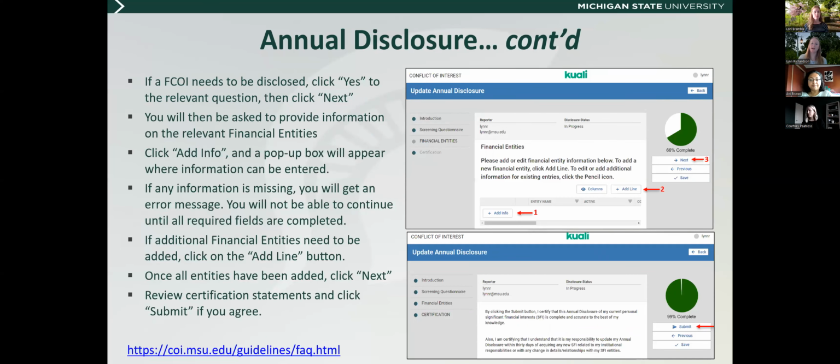So if you do have conflicts that need to be disclosed, so on the previous slide where you clicked on no for anything to disclose, you would just click yes, and then it brings you to this. So the top screenshot here, it will bring you to this screen, and this is just where you enter the information for any of the financial entities that you want to disclose. So you start just by clicking the add info button, and then a pop-up box will appear where you just enter the information for the financial entity.